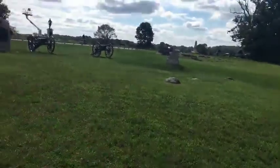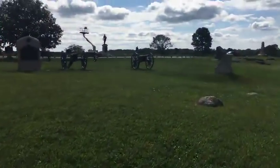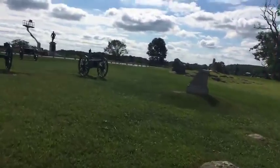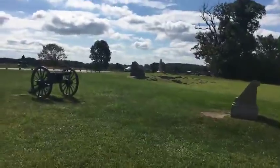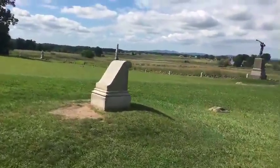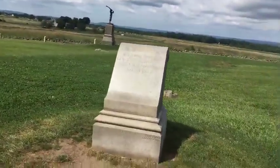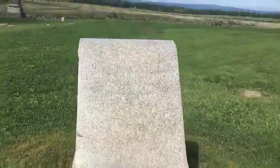Armistead, with his hat up on his sword, reaches the guns, tries to turn one of them around. And if time could stand still right there, the Confederates have achieved their objective. Okay, they've punctured the Union position. They've poured over this Union position over here, but time does not stand still. Armistead will be immediately mortally wounded on supposedly this spot, marked by one of the oldest Confederate monuments on the whole battlefield, and right inside the Union lines.